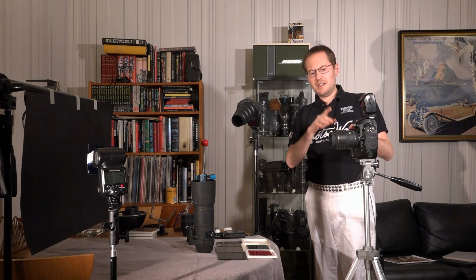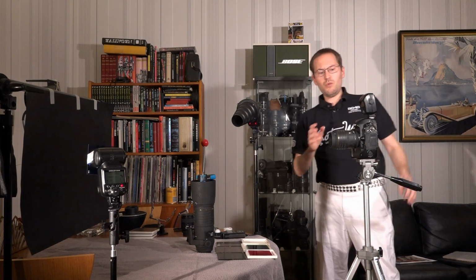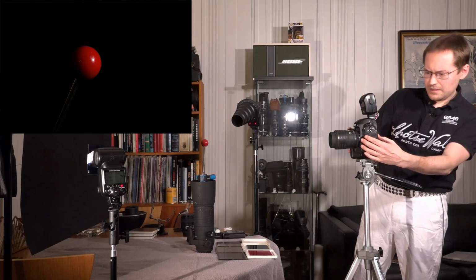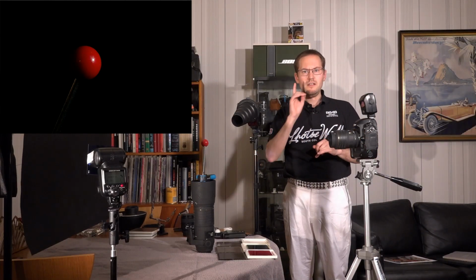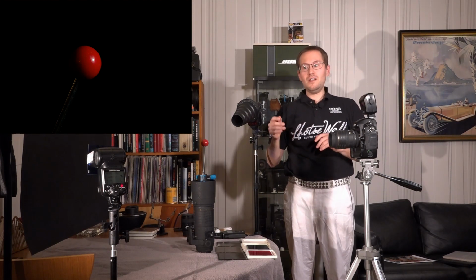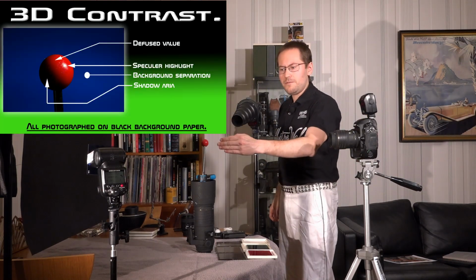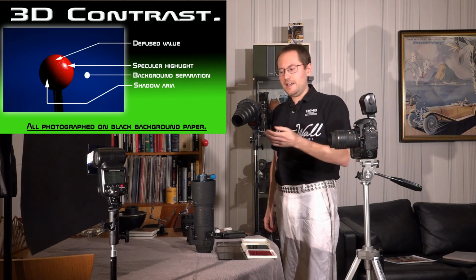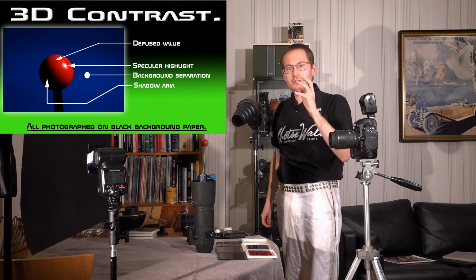That we're just going to take now an image of the ball with this snoot from the side in order to see what we get. And what we actually get is a perfect representation of 3D contrast. Almost, but more about that later. We know that this is a round sphere, but what we get is a diffused value that is half of in the middle of the ball, but then we have a specular highlight, a reflection of the snoot, so we have a round white spot that gives us a specular highlight.